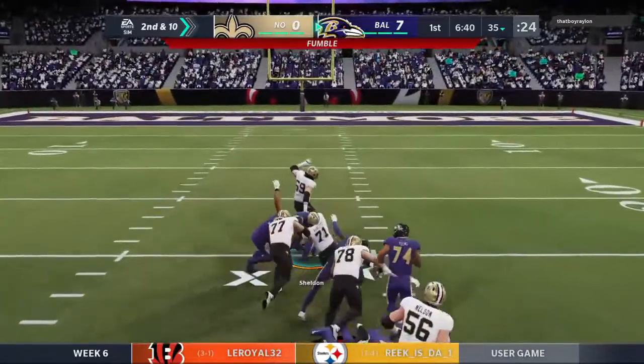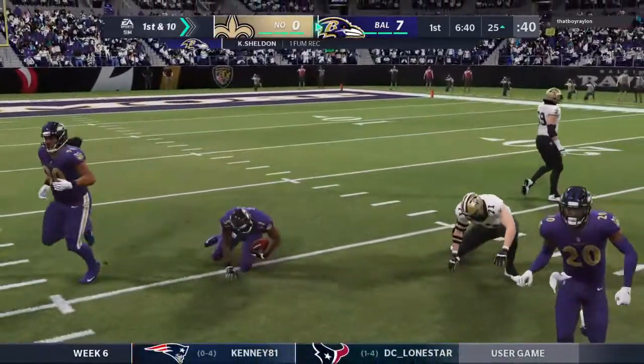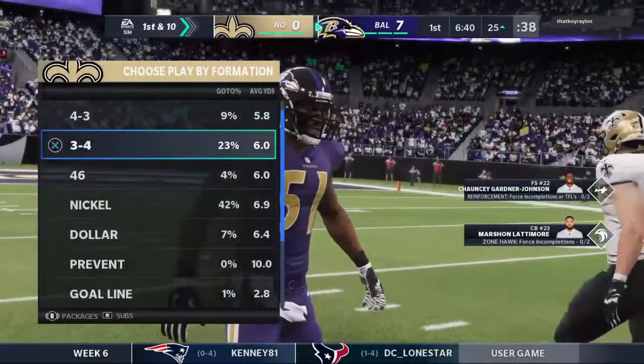Nowhere to go here. He lost the football, and it's picked up by the Ravens. And his guys will take over at the 25-yard line.